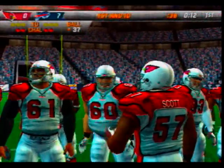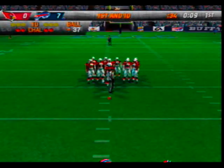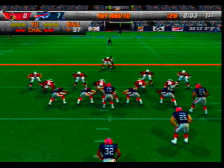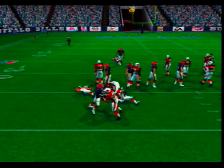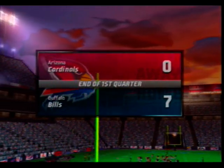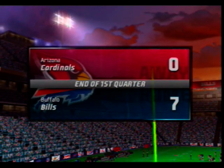Hey, when things are clicking like this, you just want to keep going for as long as you can. So they have first and 10 here, 37-yard line. Arizona lines up in a 4-3. Carlton is there on the stop at the 36-yard line. So at the end of one, the score is 7-0, Bills. The Bills, 7, the away team.